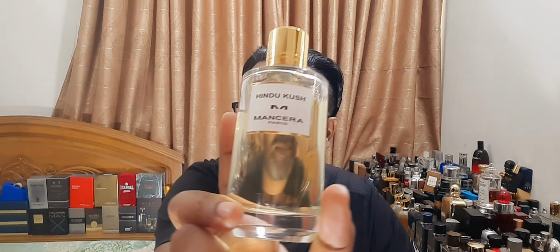So number 7. This is a fragrance, I told you, that is growing rapidly on me, and I just feel like until it gets the love it deserves, I'll keep showing it. This is Mancera Hindu Kush. I know the moment you see this, most people laugh like, this is not a summer fragrance, bro. This is a winter perfume, similar to Black Afghano. I understand that note, the special cannabis note is there. I understand, okay? But here is my 2 cents on this one.